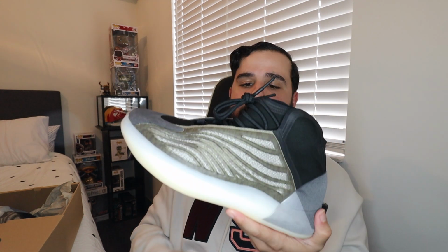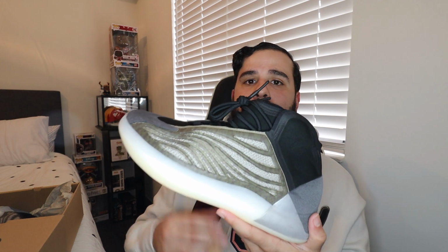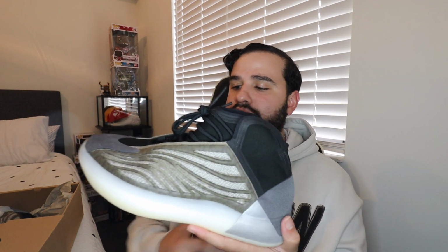All right. I'm digging these shoes. I'm liking the vibe. So right here, here's my first look at the Yeezy Qntm Barium. And overall, guys, I really like this shoe. From the initial pictures to the mock-ups to everything to the in-hand look, it all looks the same to me. It looks good. I'm excited to have this shoe.